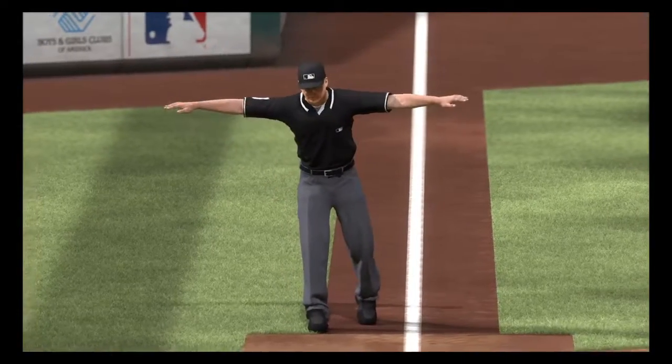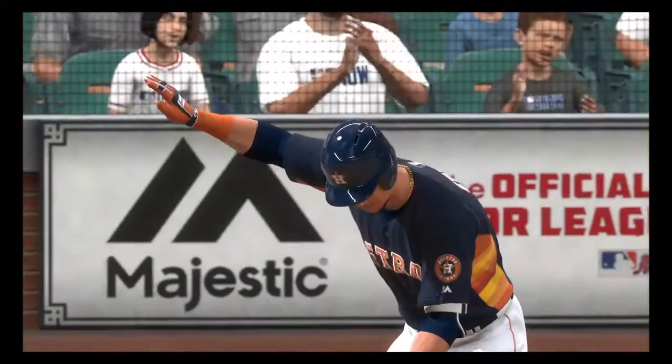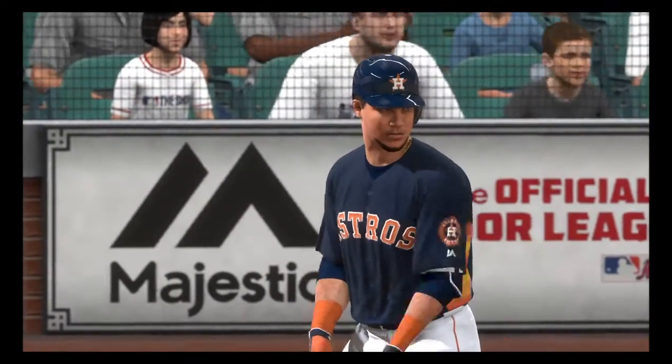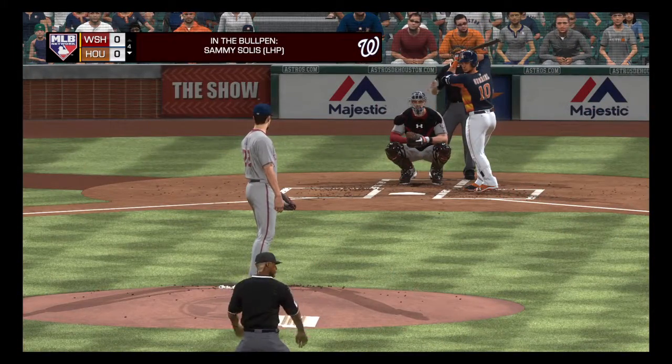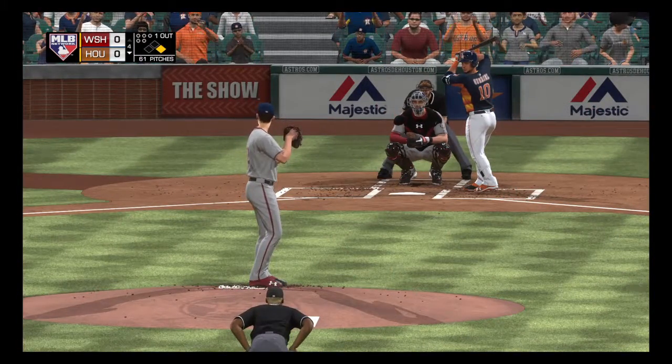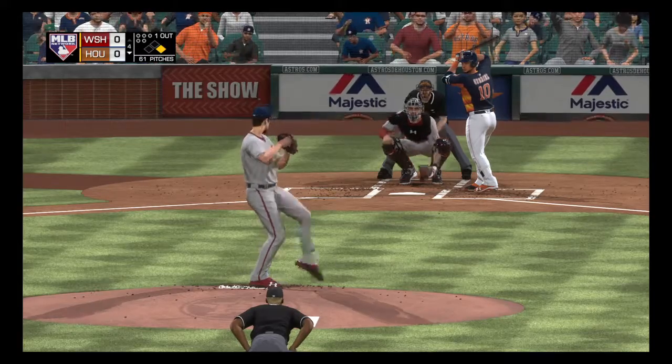Checked his swing there, and did he go? No, he did not, says the third base umpire, so it's ball 4. First baseman, striding in, Yulieski Gurriel. Flied out in his first at-bat, so make him 0 for 1 so far.